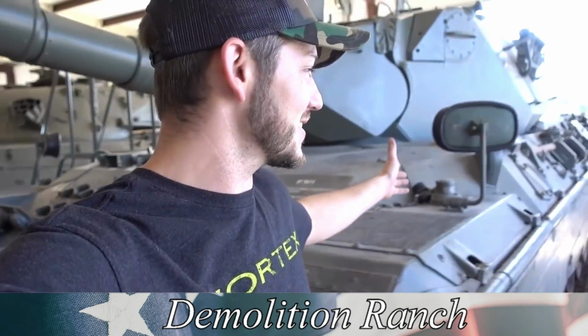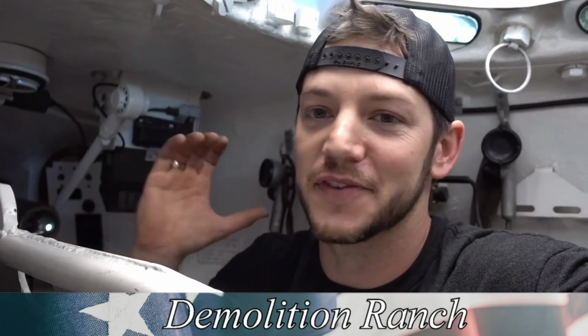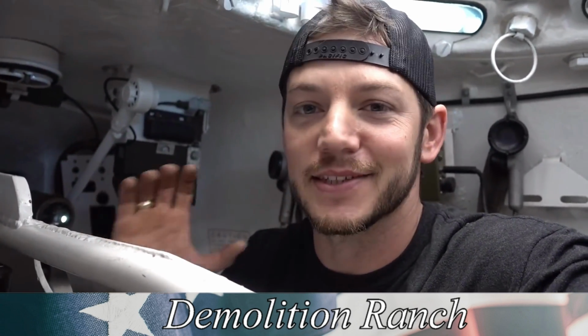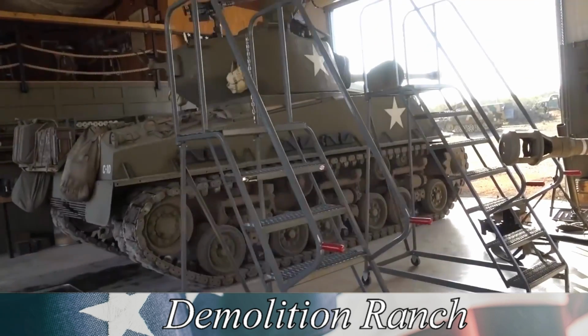Look at this. These guys just have giant tanks everywhere. All the guns on all these tanks are functional. The main cannons are functional, the 50 cals are functional, the 30 cals are functional. They all fire. This is a totally real tank. It's not like a museum tank that's decommissioned. These are legit tanks we're sitting in.